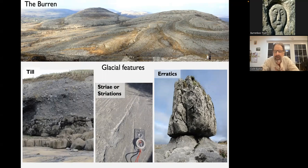Sometimes under these features, you'll see what's called a pedestal, a piece of solid rock, which is formed as the surrounding rock was dissolved away by the rainwater, the erratic acting as an umbrella or a protection to the piece of bedrock directly underneath. So both types of features are found in the Burren, and the Burren is sometimes called a glaciokarst landscape. But the interaction of these two features is really poorly understood. They've both obviously happened, but the timing is very poorly constrained at the moment.